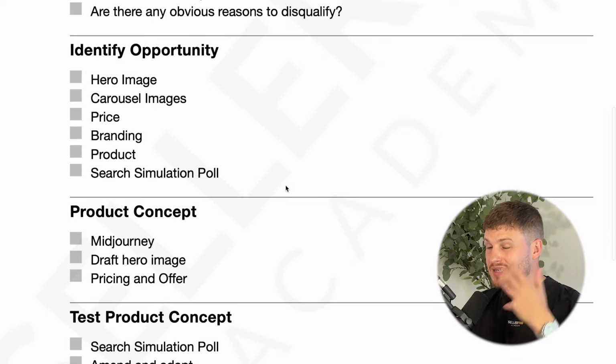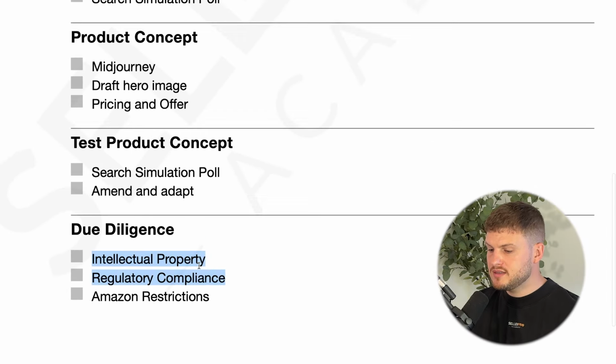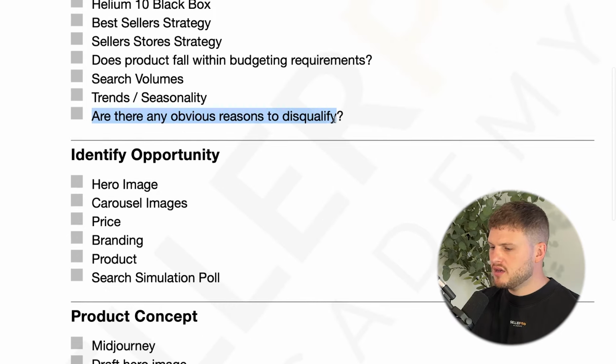Now, I'm not going to be doing a deep dive at this point into due diligence. There is a section for this towards the end, but you just want to make sure, look, if you're looking at Hoovers and you think, oh, this Dyson idea, all of these cyclones, that looks really cool, I wonder if I could do something similar. Probably going to be protected in some way. Therefore, you can disqualify that quite simply.